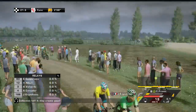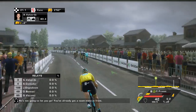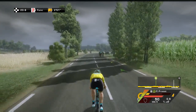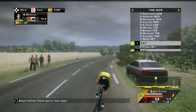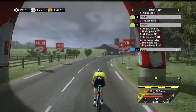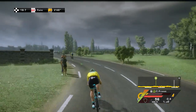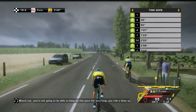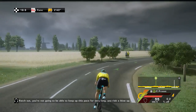Collective fall. It may create gaps. He's not going to let you go. You've already got a teammate in front. Attack behind. You've got to react, guys. Watch out. You're not going to be able to keep up this pace for very long. You risk a blow-up.